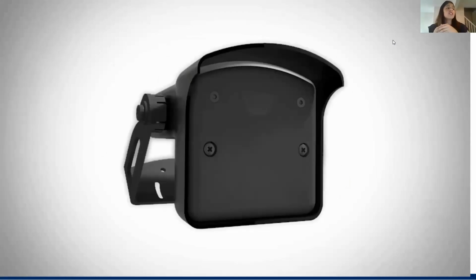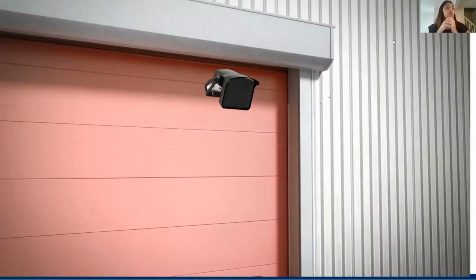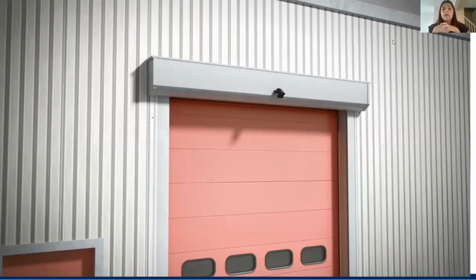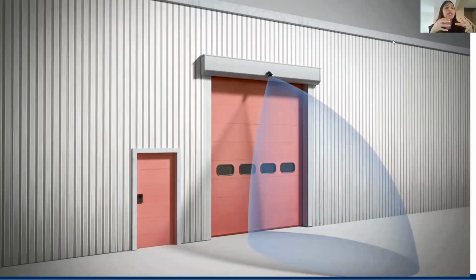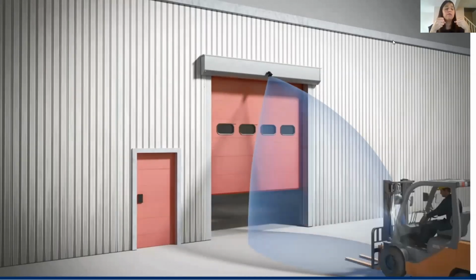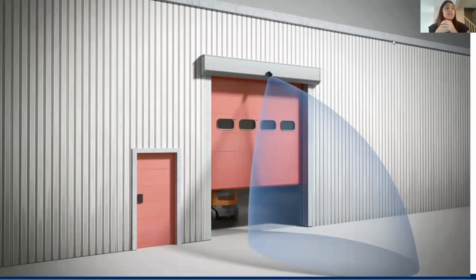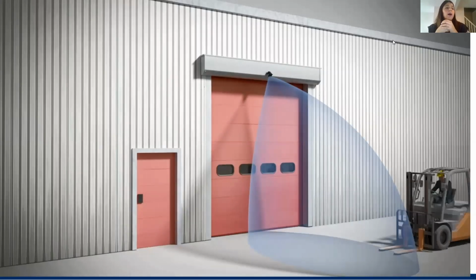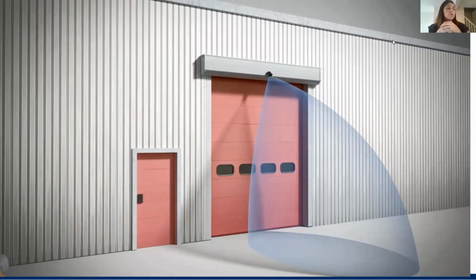So the housing might sound familiar. They have been installed all over the country and working fine in any sort of climate and environment. So the blue area is what we represent as the microwave, which means the opening of the door. So it's going to be opening as long as the object is going towards the door. Now, as I mentioned before, we can reject the trajectory of the objects that are going there. So that is pretty cool.